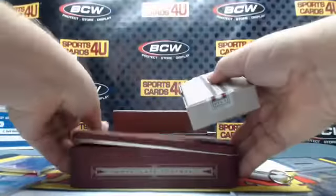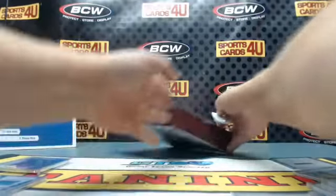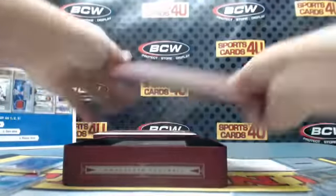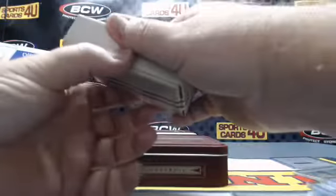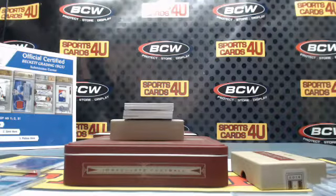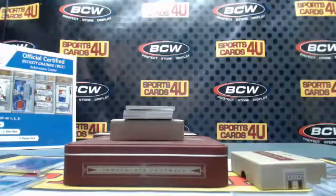1 box to go. Box number 6. 97 out of 99, Titans, Marcus Mariota. Two out of nine. Jersey for the Saints, Drew Brees.